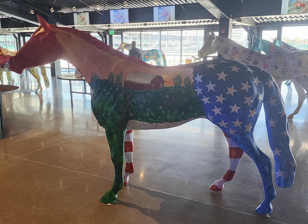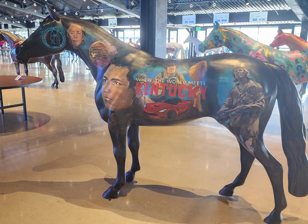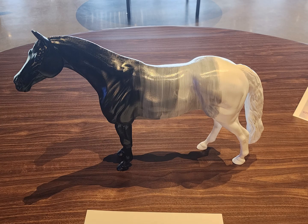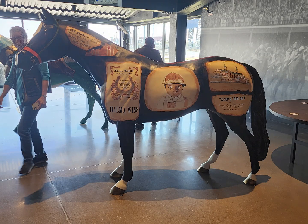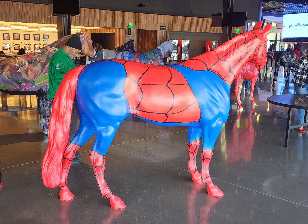Artists of all kinds showcase their talents through paint and multimedia to embellish life-size and tabletop-size fiberglass horses. No two are alike, and there were 150 of them.